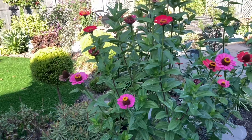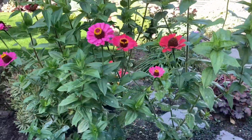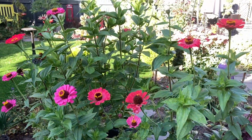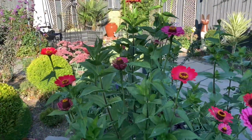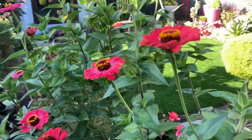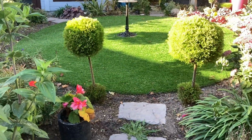The zinnias. The zinnias are nearly as tall as me. The zinnias are amazing. This is just 3 little plants and you get this. I grew these from seed, and this has been blooming for months, and it lasted all through the hot weather we had. Fantastic. If nothing else, I will have zinnias next year.